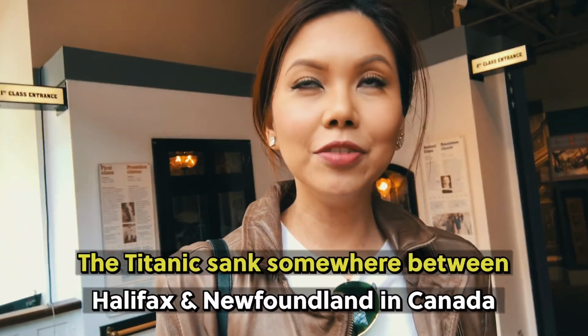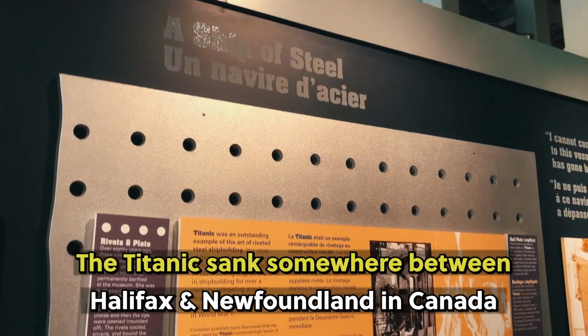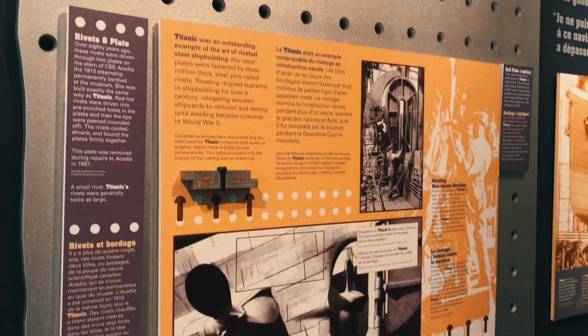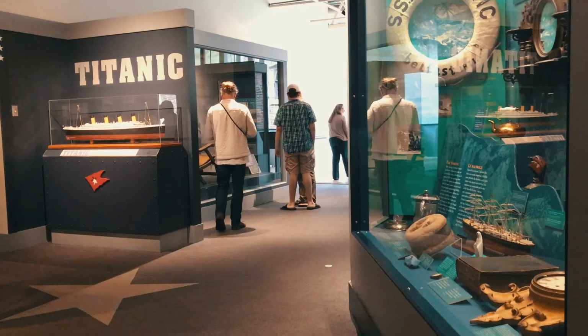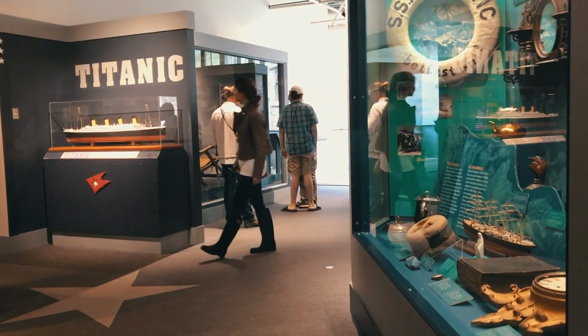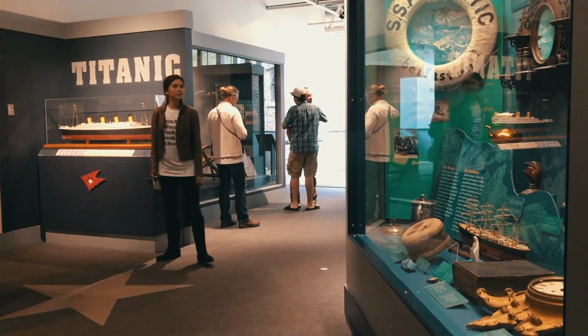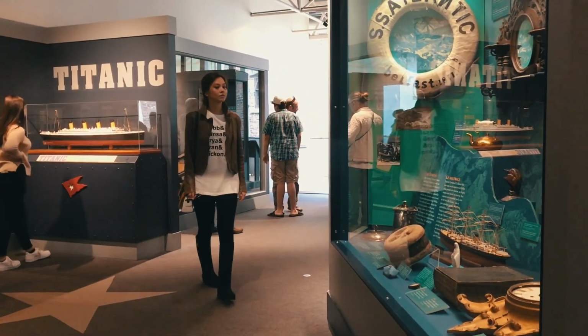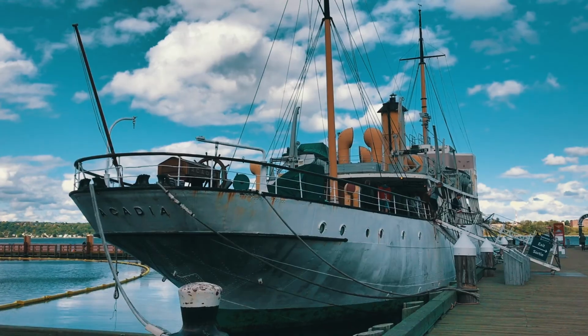I really do suggest coming to this museum if you are really interested in everything about Titanic, because I learned in Newfoundland that it was about 300 something nautical miles away from Newfoundland where the Titanic sank. However, when they were rescued, a lot of the ones who survived actually sailed over to Nova Scotia, which is here, and because Halifax is also the naval heart of Canada.